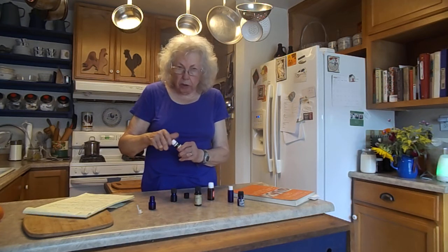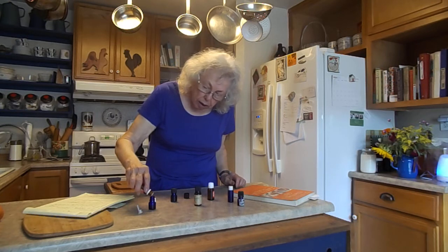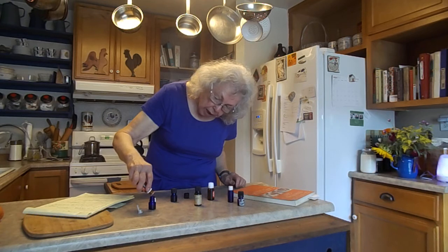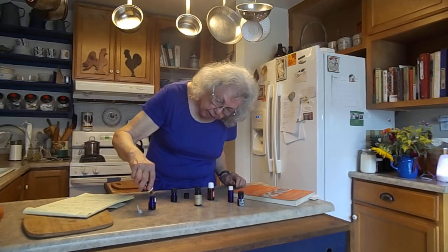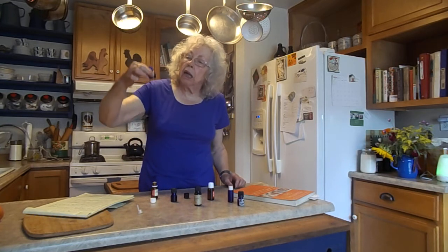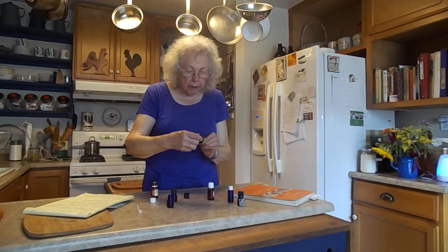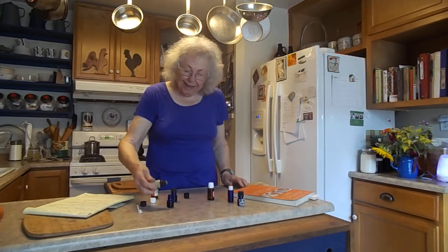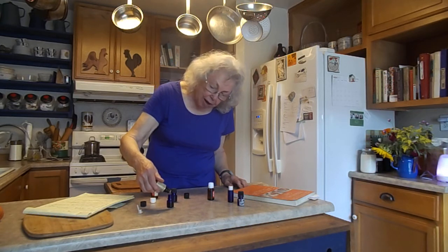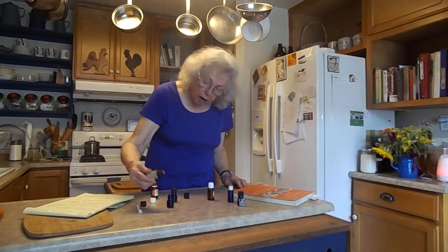This is the orange. I'm going to go for about 20 drops. Now this one may not come out as well, I wonder why it's not. Oh, it is. Okay, where am I in this? And then I'm going to put in my peppermint. Okay, 10.